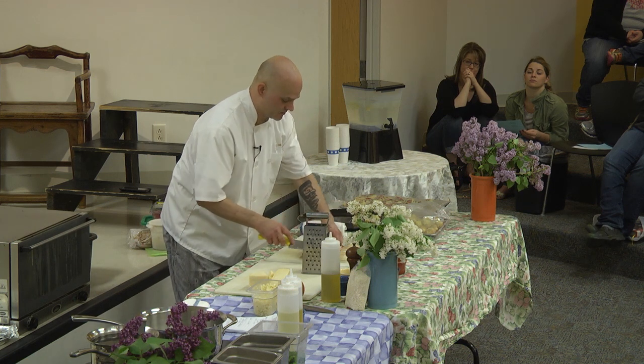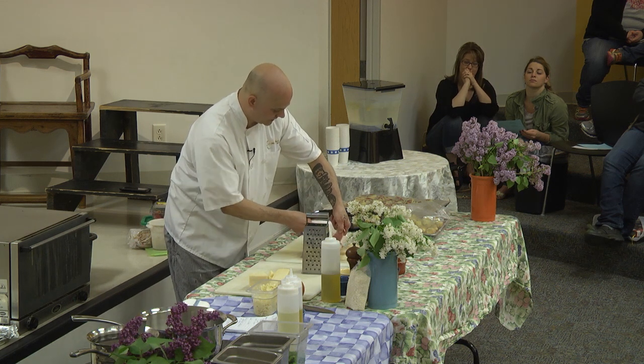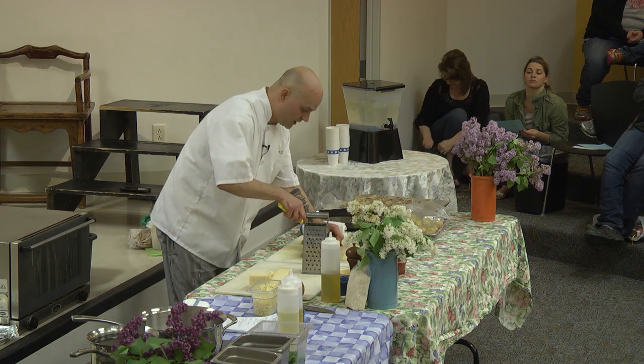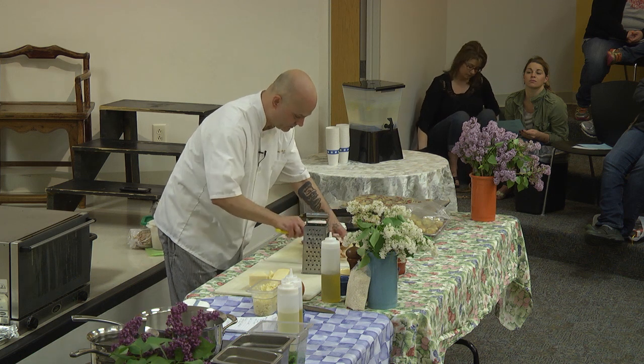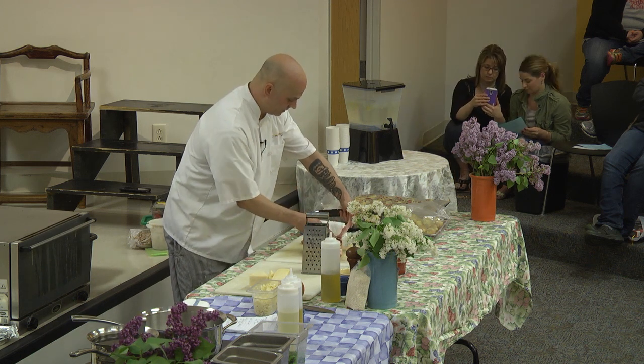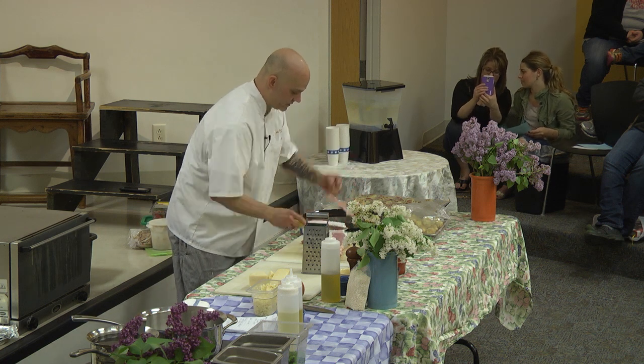It's not super hard to do. I don't expect that anyone's going to go home and butcher their pork loin after this, but it's not super hard. I always feel like if I can do it, anybody can do it. I'm not super good at stuff like this. It just takes a little getting used to. It's just a very small layer on the top.